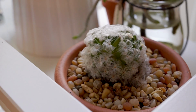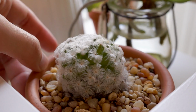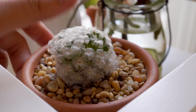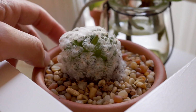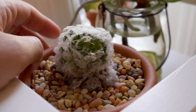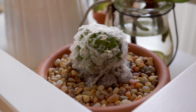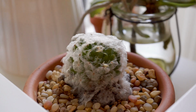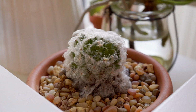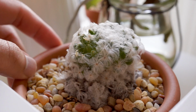Here we have a Mammillaria plumosa. And it has the neatest, I don't know if it's called leaves or anything, but this growth that looks like feathers. But it came with one of those glue-on fake flowers, and that's why you see a bald spot right here, because I just picked out the glue that was left over when I removed the fake flower. I don't know why they do that.